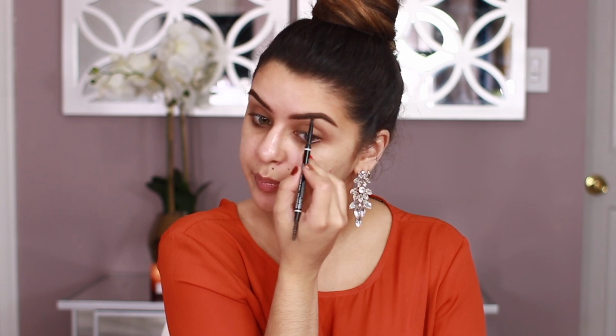This honestly used to be my holy grail brow product, and then I discovered the Kiko Milano sculpting pencil that I've been using, but this one is just so great, and now that I've used it, I might go back and use it again because I really, really like it.